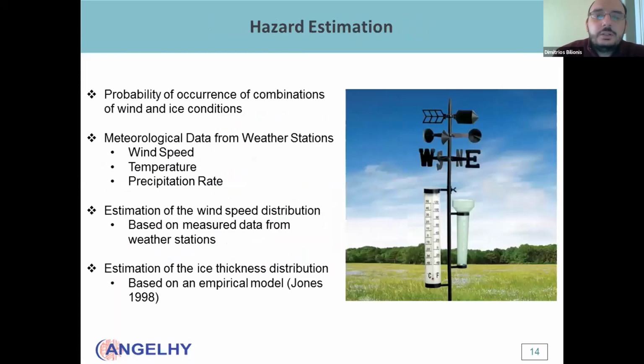Let's now talk about the hazard estimation. The hazard estimation is the second quantity that we need for the risk estimation. In our case, a hazard is the probability of occurrence of combinations of wind and ice conditions. In order to estimate the hazard, we need some meteorological data that are provided by weather stations, such as the wind speed, the temperature, and the precipitation rate.